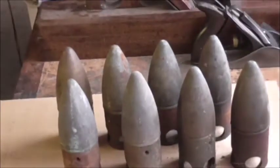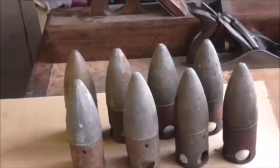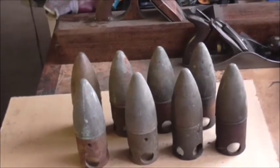Now, what have we got here? I know what you're thinking. You're thinking, what the hell is Scrimper up to now? Is he opening a weapons factory or what? What do you think these are then? It's an interesting story. I think they're interesting.